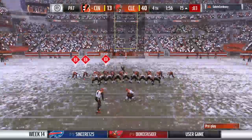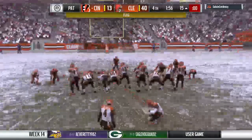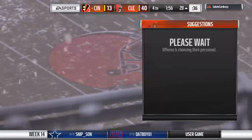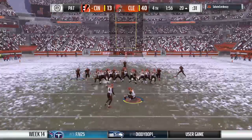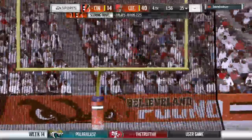Still an important piece of business to take care of, the extra point. Boy, and now they can't even get a play off. Now from 5 yards further back, this becomes a 37-yard extra point attempt. And that'll cut the lead down to 26.